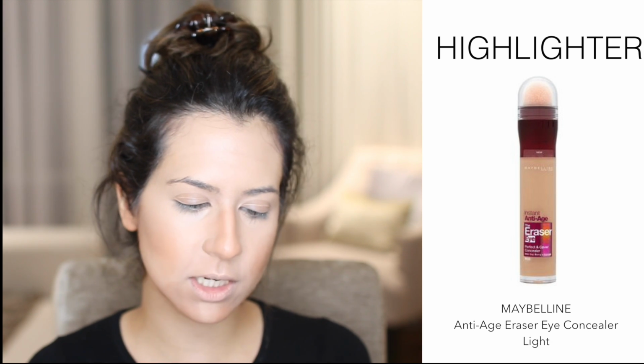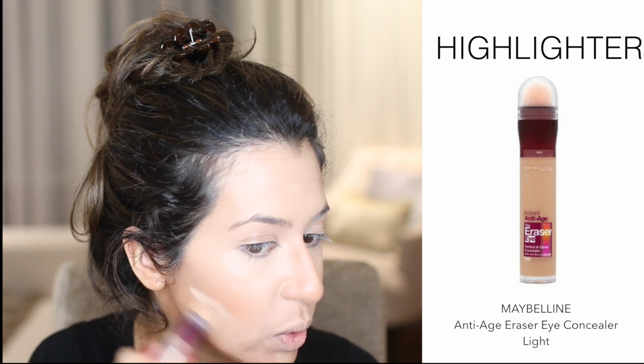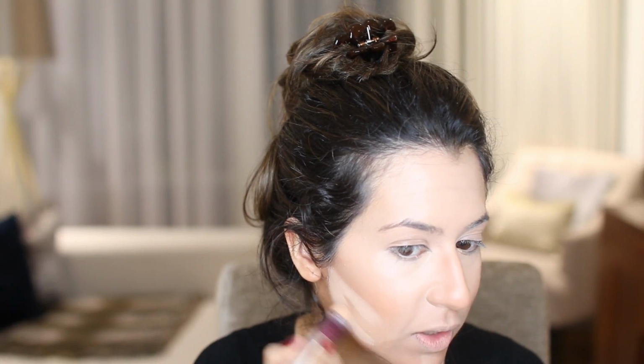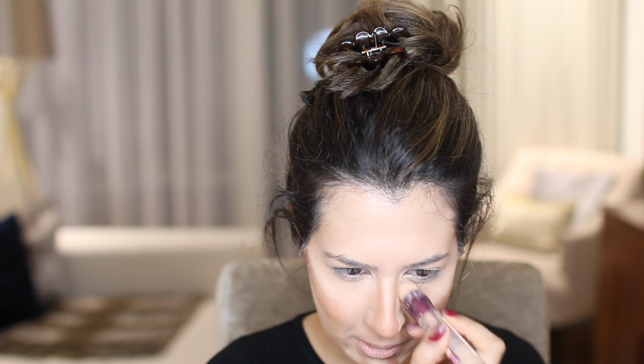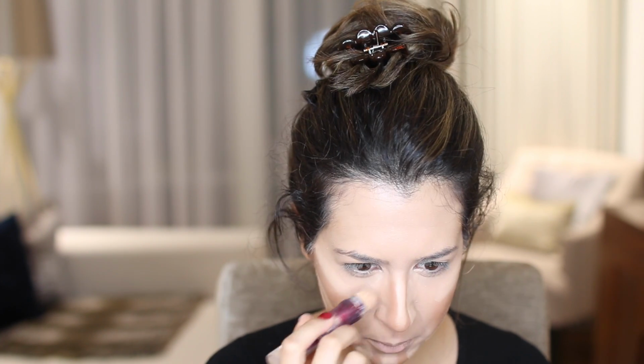So I'm just now blending everything out with a beauty blender just to give it a more polished look. And now I'm going to go in with this Eraser Eye by Maybelline, and I'm just going to define the contours more. So I'm just going to apply this underneath and above my cheek contour, a little bit center of my chin and around the contour on either side. I'll do the same on this side, and I love this because it's super lightweight, so it's super easy to blend. I'm also going to apply a little bit on my nose.